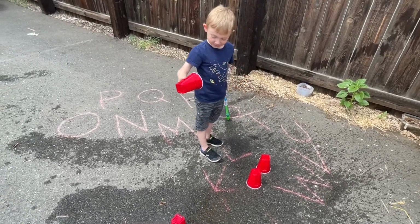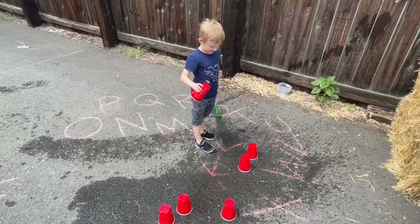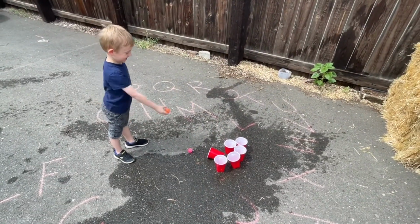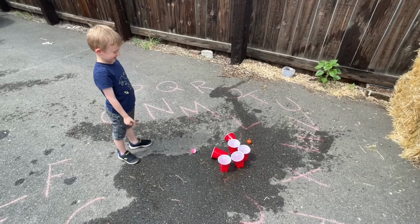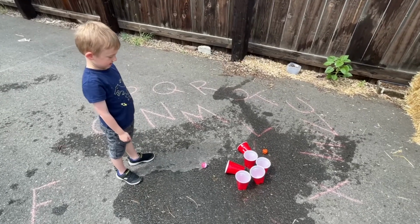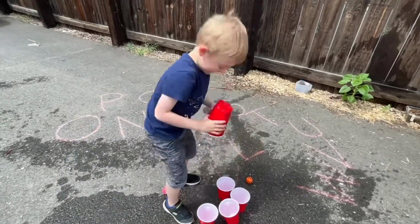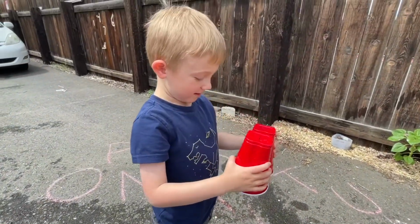We also were throwing balls. We flipped the cups the other way and we were throwing balls inside of them. They didn't quite stay up, but it worked out okay because then he was able to take the ones that knocked over and turn that into a math fact. So there's a lot of different ways you can get them doing some kind of math.